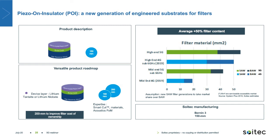Filter designers now have access to the right substrate to design high-performance resonators. Resonators are the building blocks of the filter design. As a result, filters on POI substrate have been developed by major RF front-end module makers, and the 150 mm diameter POI using lithium tantalate is in high-volume manufacturing today at our Bernin-3 facility in France.